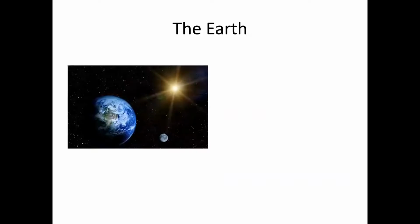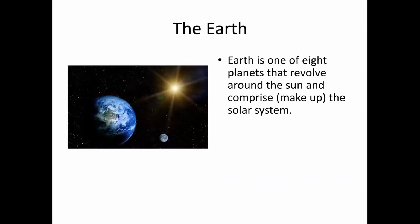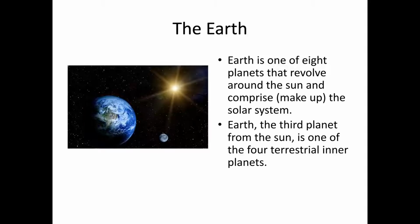Now, what about Earth? Well, Earth is one of 8 planets that revolve around the sun and comprise, or they make up, part of the solar system, okay? Earth, the third planet from the sun, is one of the 4 terrestrial inner planets. You'll learn about inner planets in the next session on your virtual field trip today. It is about 93 million miles from the sun.